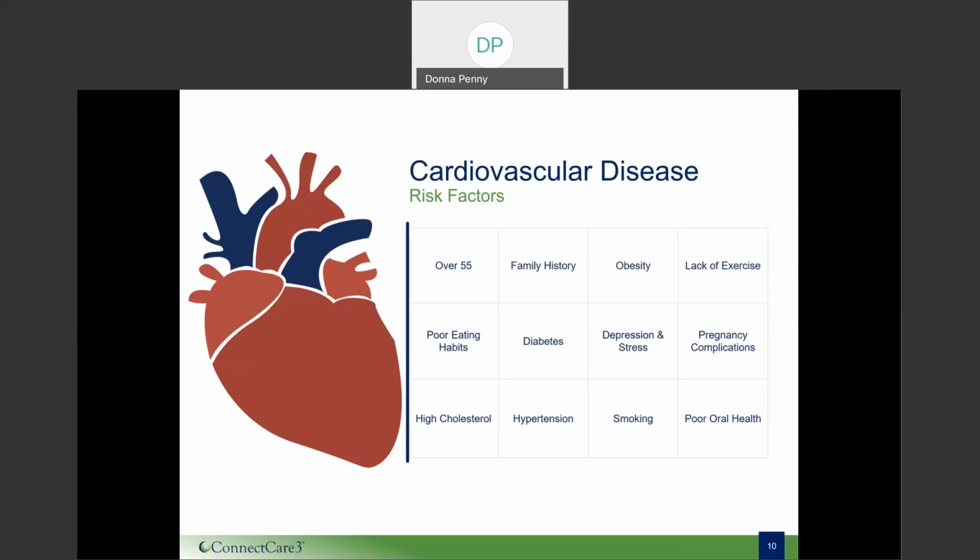And smoking. Nicotine is a vasoconstrictor. So what that does is it raises your heart rate and your blood pressure and can cause arrhythmias or irregular heartbeats. That puts you at a higher risk for stroke, for cardiovascular disease as well.